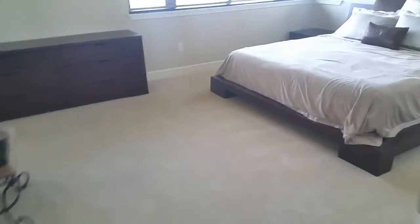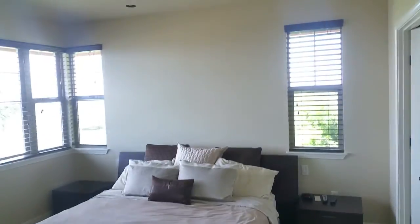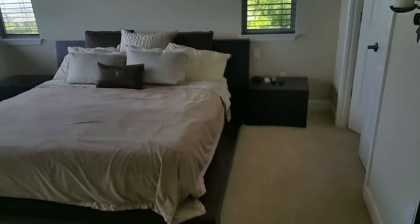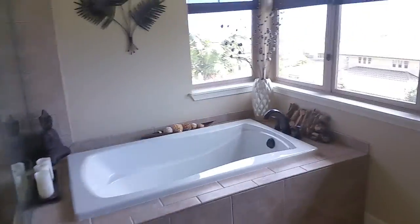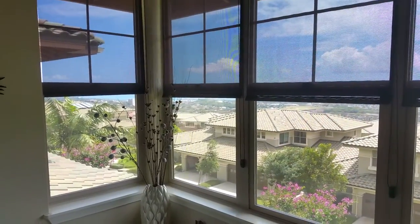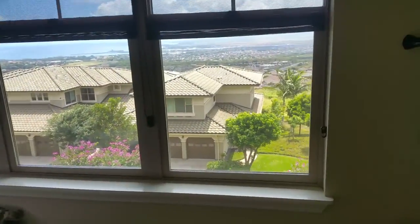This is the master bedroom. And again, you get the two extra windows, the one corner one and that one. And on the master bathroom, you get that extra window on the left-hand side of the corner because it's a corner unit.